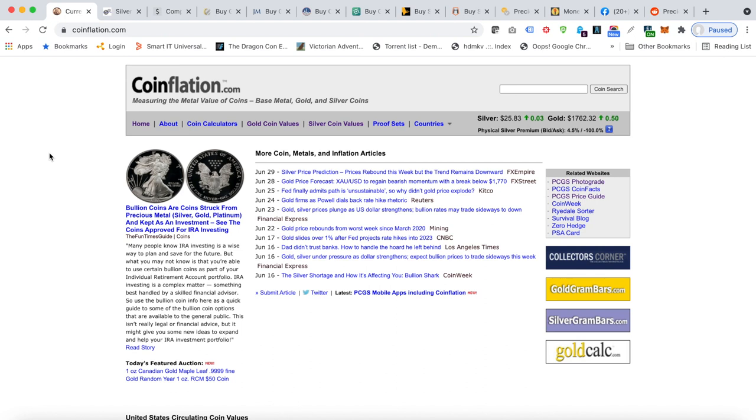To understand premiums a little bit, the first thing we should always do before we start looking is to understand what is today's spot price, or the going price for one troy ounce of silver or gold. And I'm going to show you two really great utilities online that I use all the time. Even when I coin roll hunt, I look at these things.